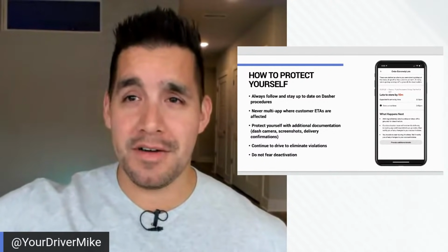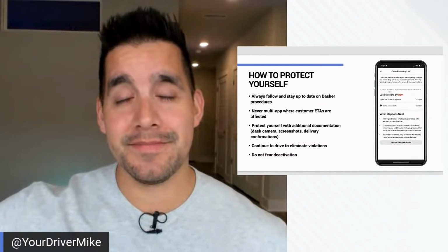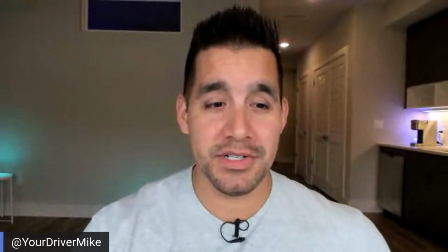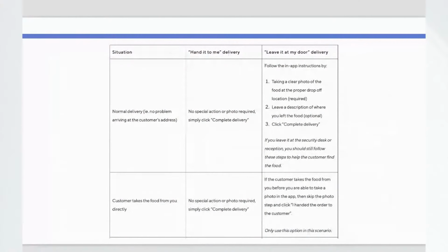You get a picture confirmation for these contactless deliveries. But foolproof, maybe you want to take action here and just do those things. Knock, text, or whatever you want to do to protect yourself. So we need to review this. Maybe you haven't seen this before, but this is very important because I don't want you to miss things here.